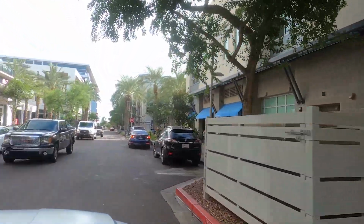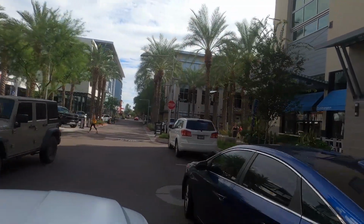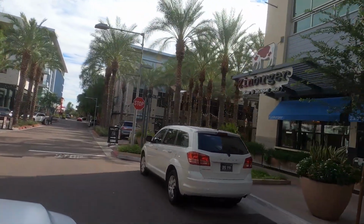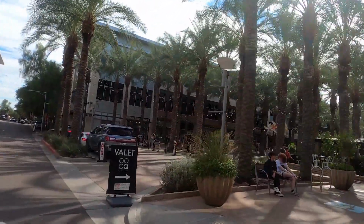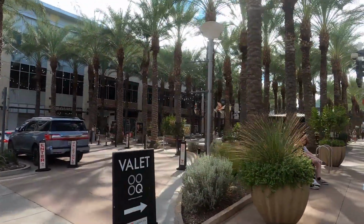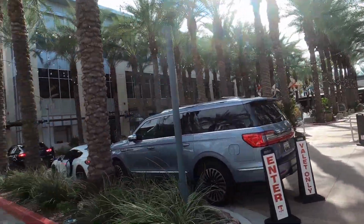And so coming up here right on the right is a better view of the quad area. I think they probably don't got the splash pad going today. They do. Oh, do they? Oh, yeah, they do. Okay, so you've still got a few kids hanging out in the splash pad.